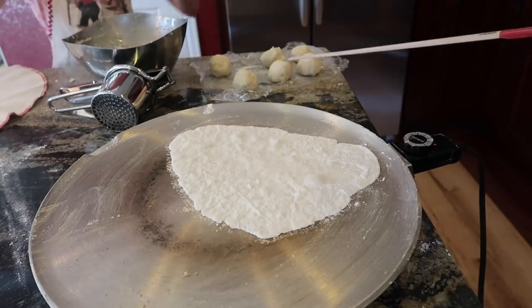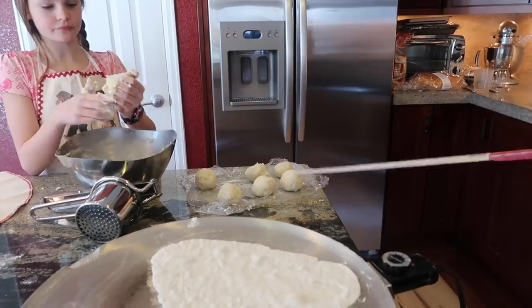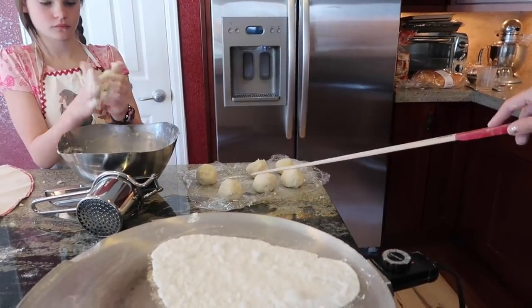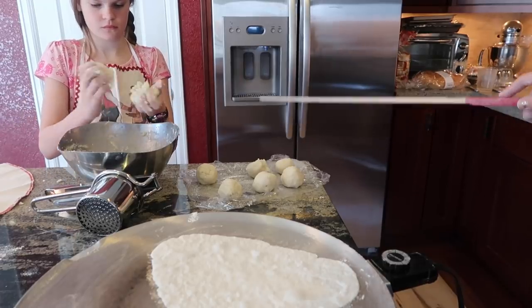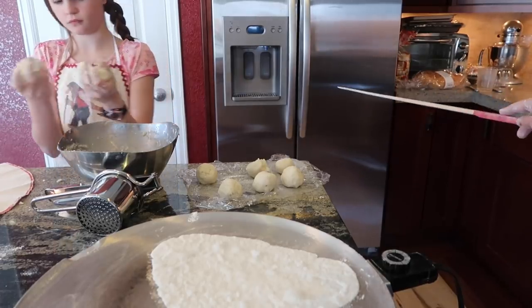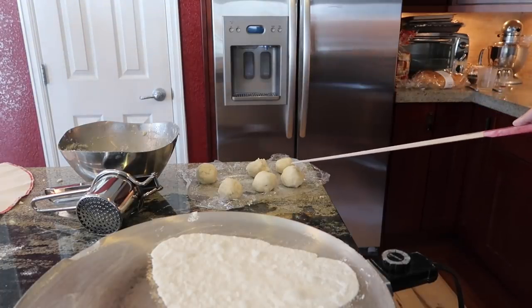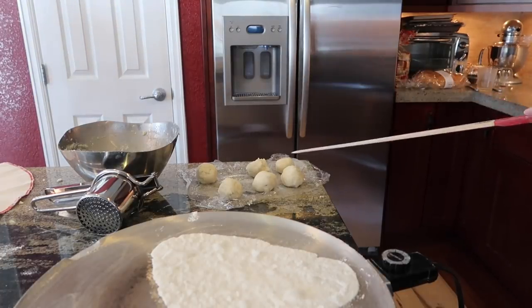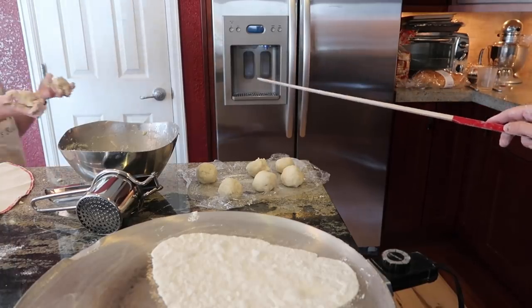So you'll see over here, Kyla is making some more balls for me, but you want to make sure that these don't get to room temperature. You want them to be cooled. So what we're going to do is she's going to make these, and then stick them back in the fridge, and then we'll take them out of the fridge as we make them. Because if they start getting really warm, your lefse is going to end up breaking up, and you don't want that. It is very fragile.